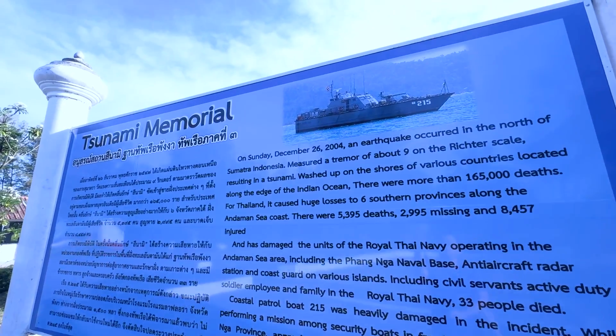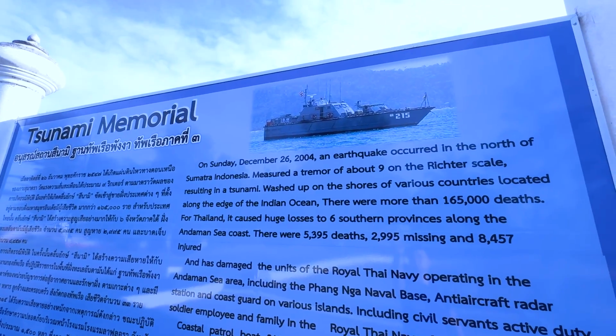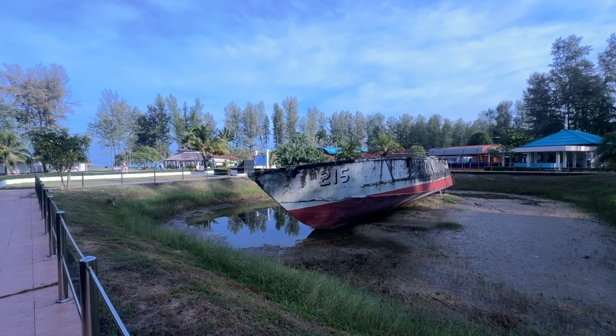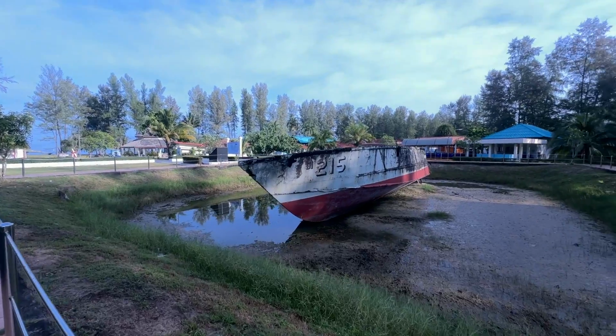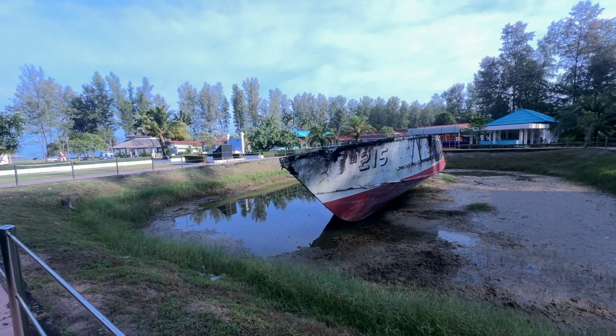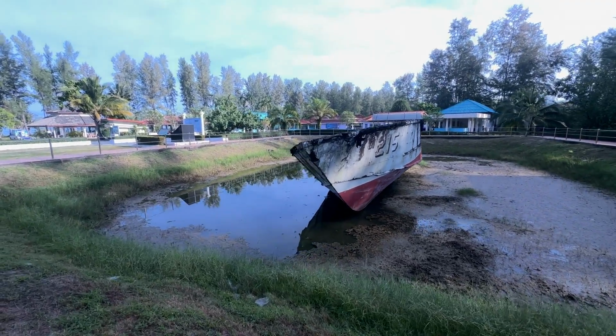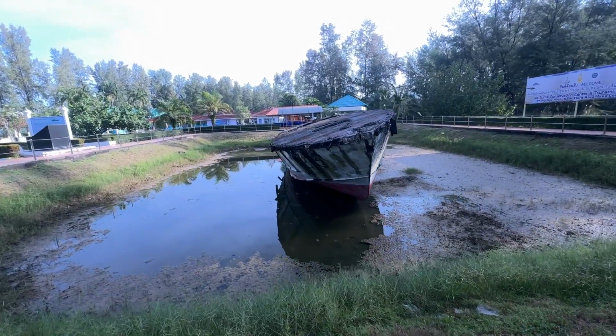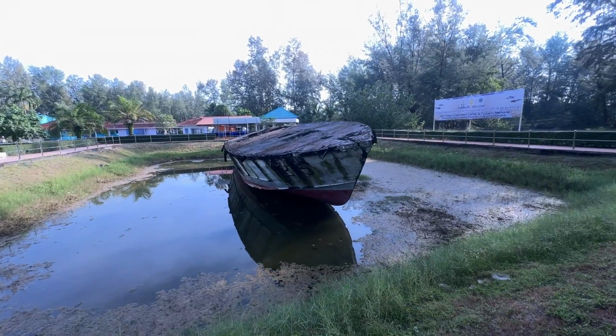This is boat 215. This was a patrol boat, and it was patrolling that day here in Kao Lak. And this patrol boat, as you can see, was swept inland to here. Now here, the turtle sanctuary at the naval base, the Phang Nga Naval Base now. And you can see how massive it is, really one of the last remnants of what happened that day. A lot of heroic stories came out from the tragedy, people banding together, helping people, particularly the Thais.